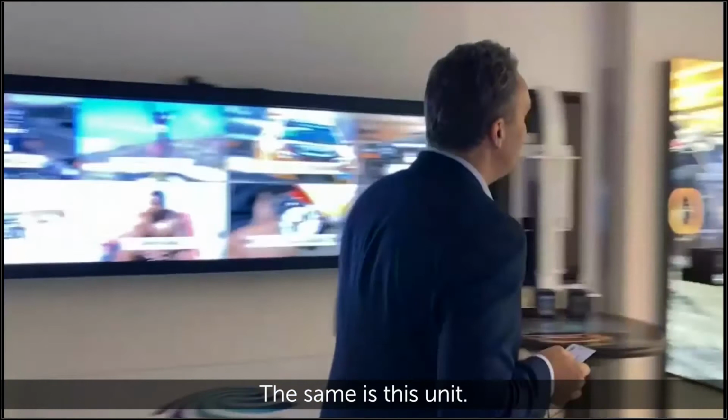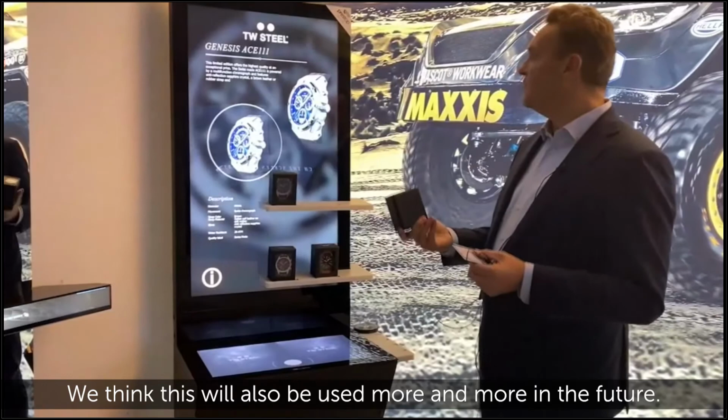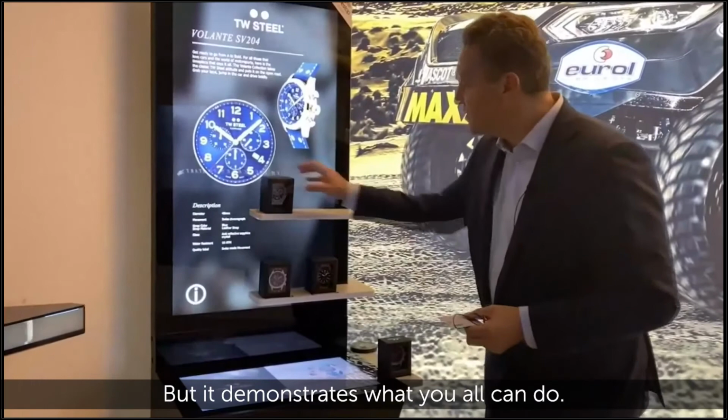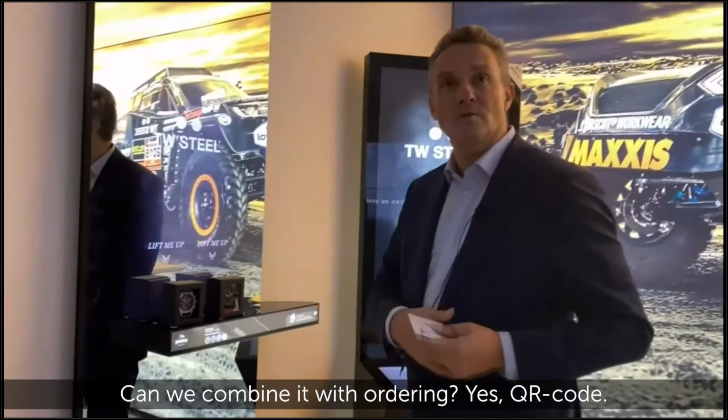Just a demo. The same goes for this unit. I'm going to demonstrate it very quickly because this works with RFID. So we think that this will be used more and more in the future. I can place it over here, put this one over here, and it even works with object recognition. Way too complex, but again, it demonstrates what you can all do, like this interactive mirror with this screen. So a lot of products, can we combine it with ordering? Yes, QR codes, my phone, fill in the address, pay, etc. And I've bought myself a watch.